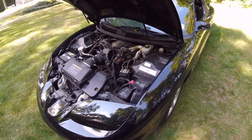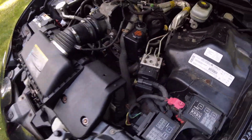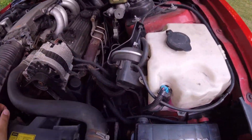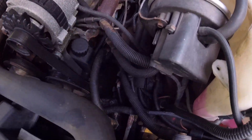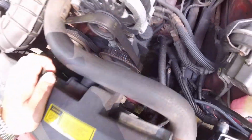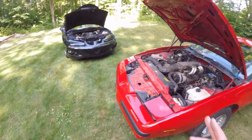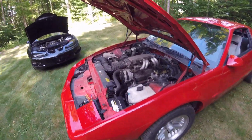So pretty big difference there. 4th gens also have rack and pinion steering, while the 3rd gens have a steering box deep down in there. I don't think you can really see it, but she's down there. So it's significantly different steering, although when you drive the two, in my opinion, these two cars in particular feel pretty similar.